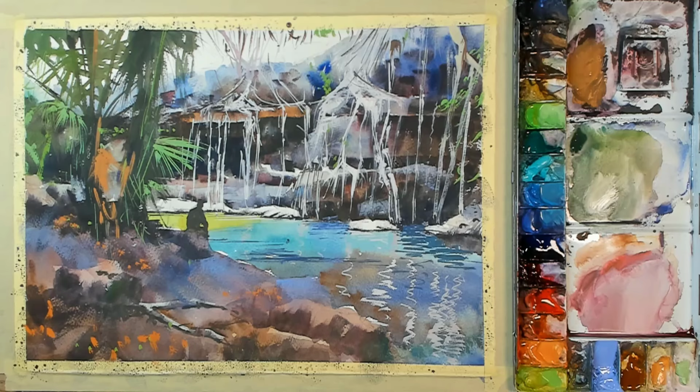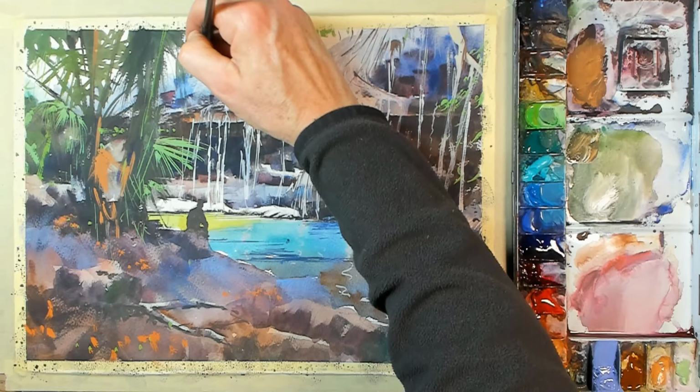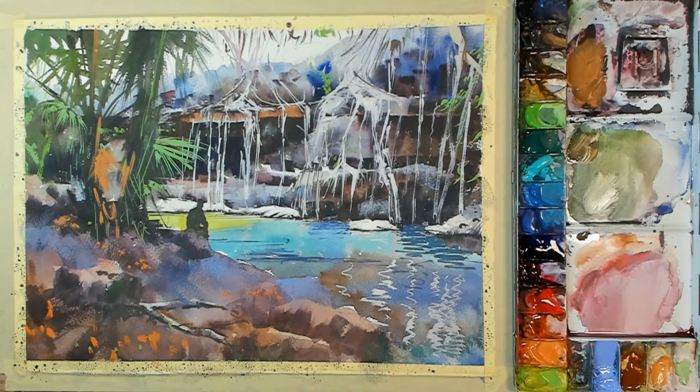So I now need to do a little bit more of the palm fronds coming from that top left corner. But I need to use the white paint again just to add in a few little dabs of brighter leaves on the foreground, in the bottom left corner on the foreground.